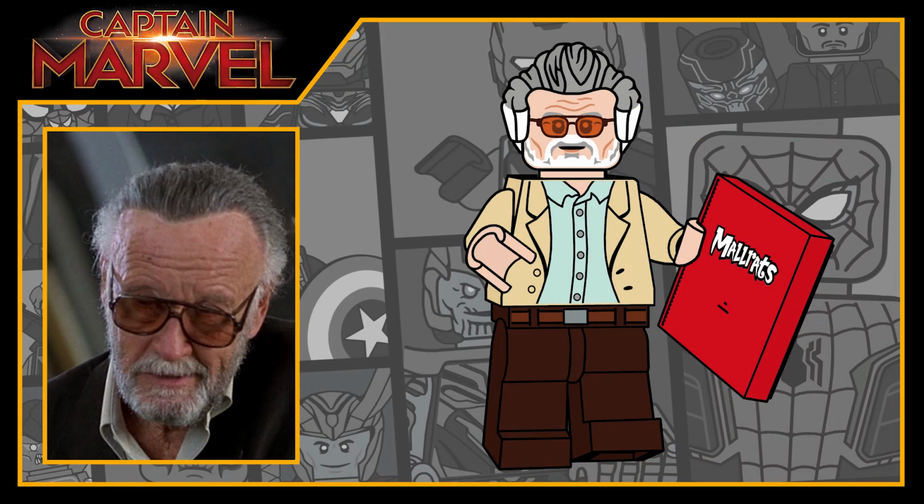From Captain Marvel this year, we got Stan Lee on the train that Carol was chasing the Skrull on. The accessory he comes with is a 2x2 tile in red with the script cover from Mallrats that he's reading.